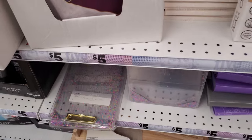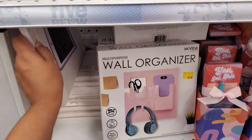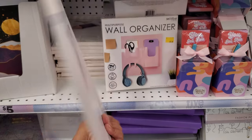Where was a clipboard when I was growing up? I used to play like teacher pretend. Who remembers doing that, right? And I would take out the ironing board, pretend that was like my office desk.